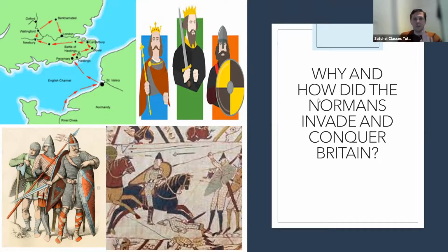First things first, let's make sure we're clear on the terminology. When we are talking about the Anglo-Saxons, we are talking about the tribes that ruled England at this time. When we're talking about the Normans, we are talking about a duchy in France, the Duchy or Dukedom of Normandy. So the people from Normandy were called the Normans. This is essentially an invasion of England by France, but it's slightly more complicated than that. So we need to know why this invasion took place in the first place, and we need to understand how it worked. How was it carried out, and why did they win?